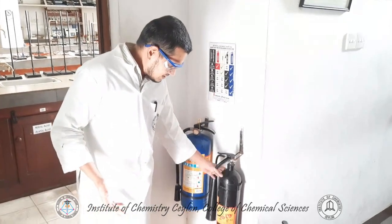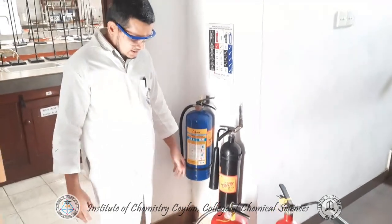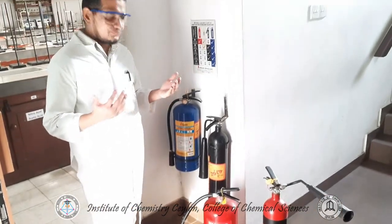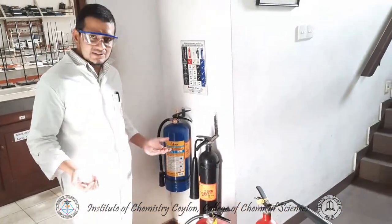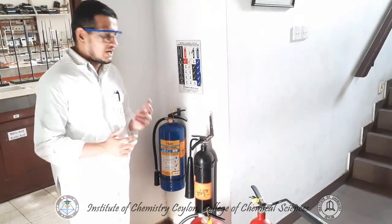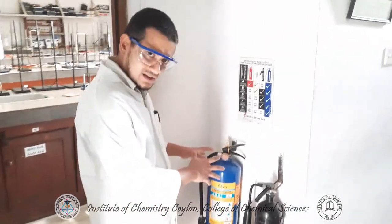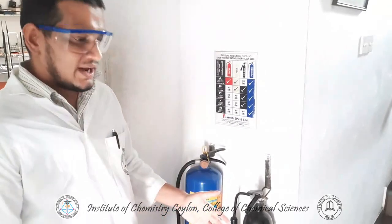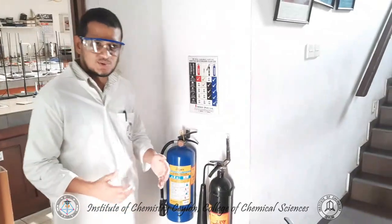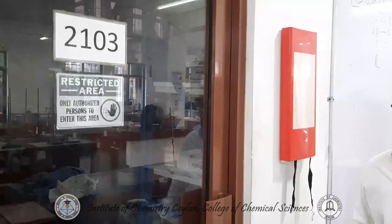And these are carbon dioxide fire extinguishers. We know that carbon dioxide is a good fire extinguisher material, and this is a water based fire extinguisher. So based on different fires that can occur inside the lab, there are different fire extinguishers. So number one, you have to know where these fire extinguishers are, and then you have to know how to operate this kind of fire extinguisher. I'm sure we will be having a fire training for you in future.